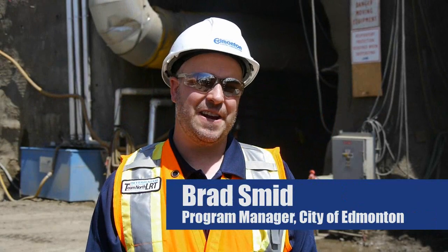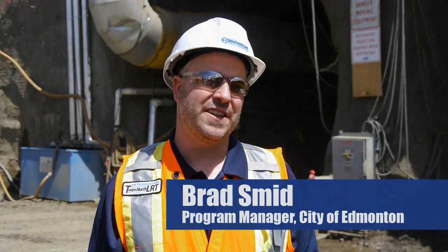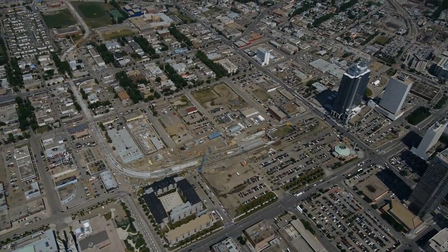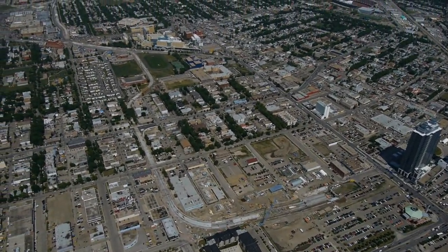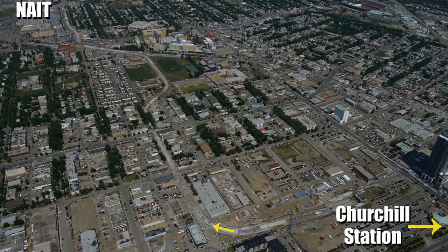The North LRT to NAIT project is really one of the first major steps in the vision to transform Edmonton to a more sustainable and compact city. The project is a 3.3 kilometer extension. It goes from Churchill Station, which is one of our underground stations downtown, up to NAIT.